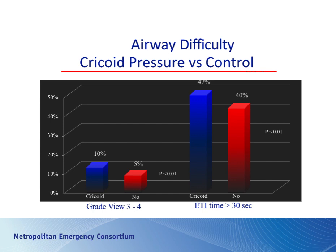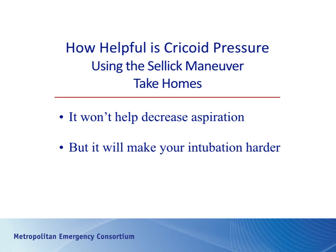In both of these criteria, whether it's intubation time or your adequacy of viewing of the larynx, the difference was statistically significant, meaning cricoid pressure is less likely to be helpful and is more likely to make your intubation attempt difficult. So the bottom line in terms of cricoid pressure, it doesn't decrease aspiration risk because those numbers are essentially unchanged, but it will make your intubation harder. So perhaps we should stop using the Sellick maneuver or cricoid pressure. So something to think about in your practice.